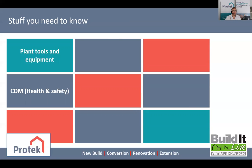Health and safety is something that we should all be very, very keen on. If you are exercising management control on the site, then you have a responsibility for health and safety. It's as simple as that. You need to do a risk assessment on your site. You need to think about a health and safety policy. Lots of help on the HSE website. You really should be aware of what you need to do.